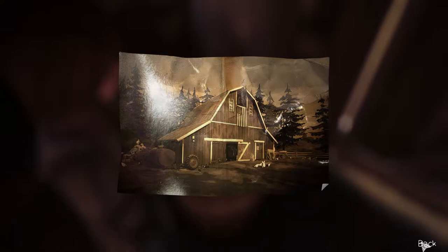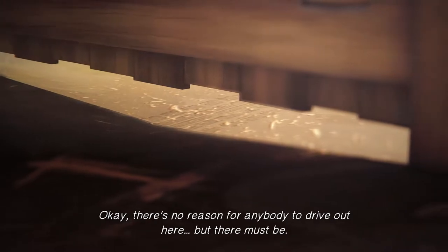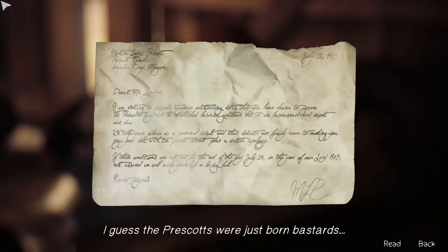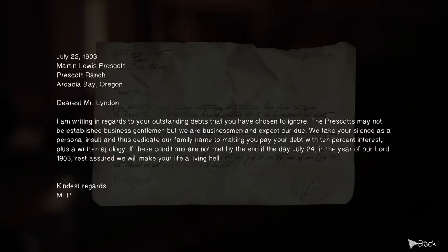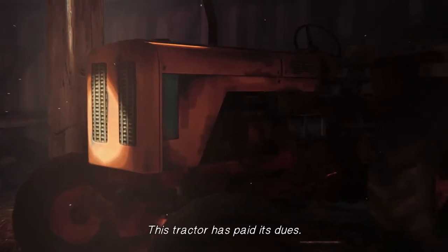Talk about home on the range. Okay, there's no reason for anybody to drive out here. But there must be. I guess the Prescotts were just born bastards. Wow. Wait, hold on, let me see that. This tractor has paid its dues.